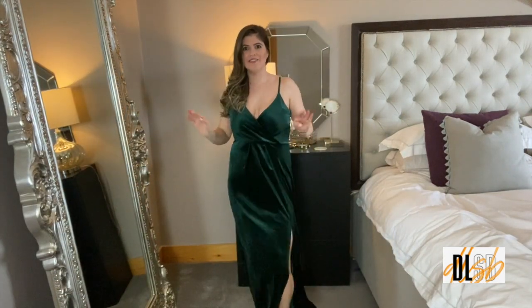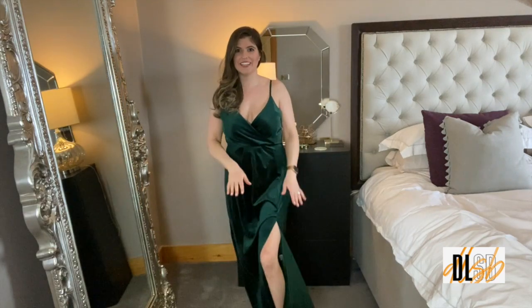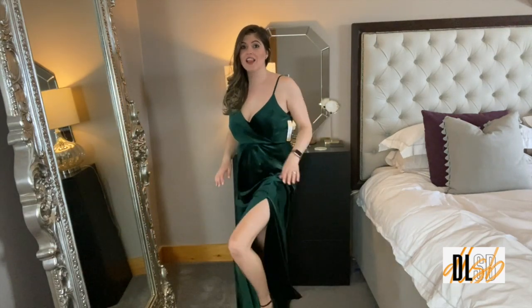Okay, this is the last one from Dlsb. Love it. Absolutely love it. It's got just the right amount of breast cleavage. It's just got the right amount of detailing in the front. It ruches together. It goes down to a split. I have to sort of try and find it, it's just there, which is great. I love it, absolutely love it. It feels good, it's nice.